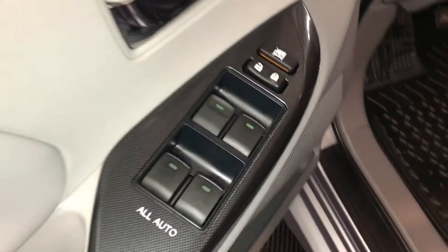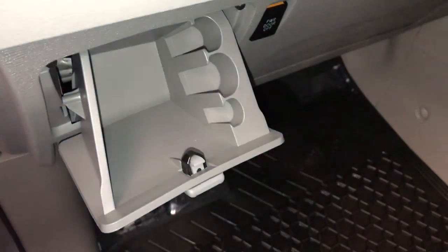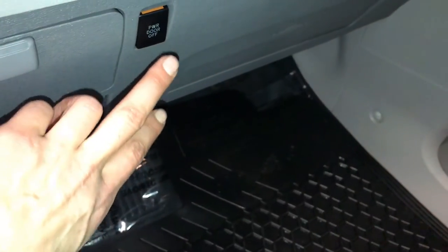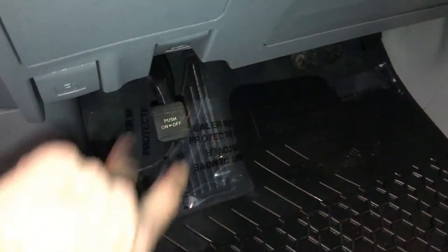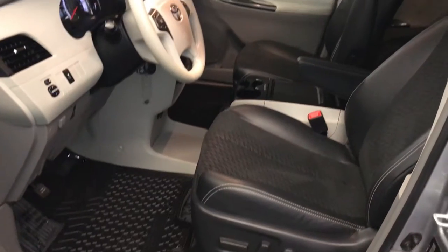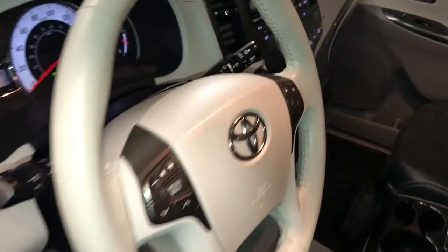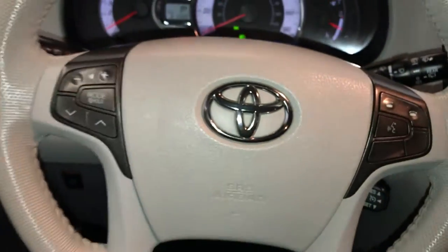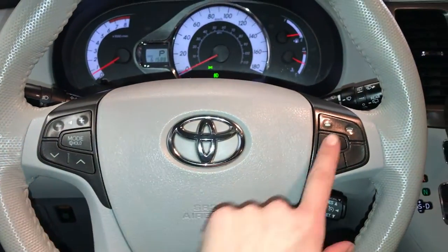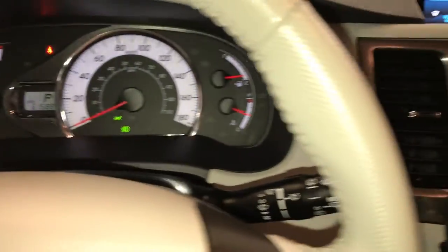Powered windows, locks, and side mirrors, traction control, storage compartments, turn off the power feature for the trunk, gas cap and hood release, power adjustable driver's seat with lumbar support. Passenger has a slider bar and recline lever to adjust it. Tilt and telescopic steering wheel. It's fully leather wrapped. On it, we have audio controls, hands-free communication, and cruise control. You have odometer trip, key ignition.